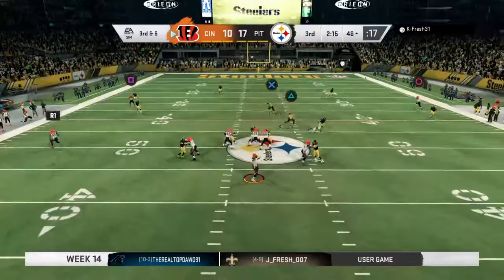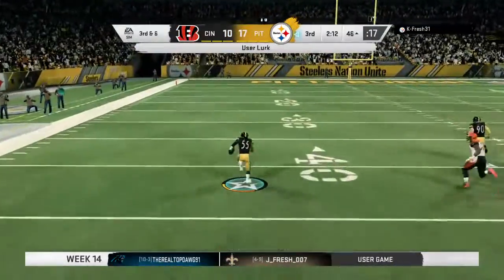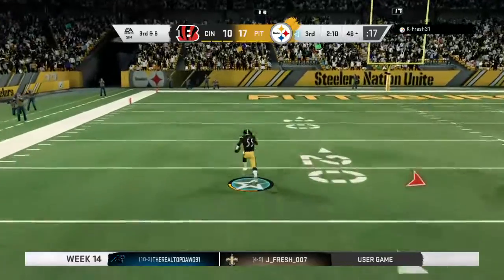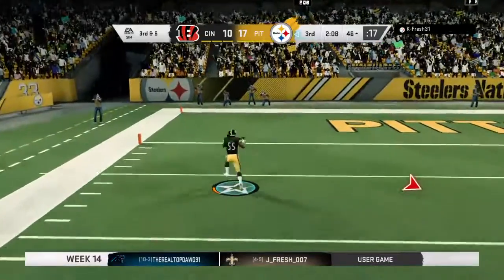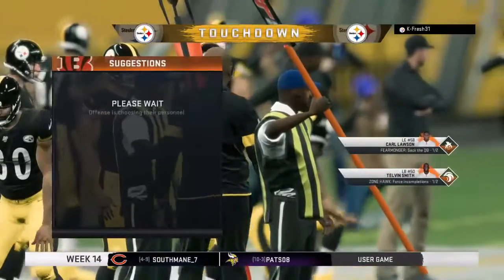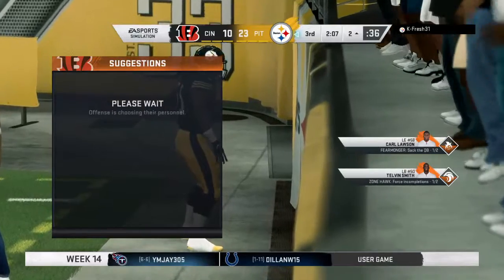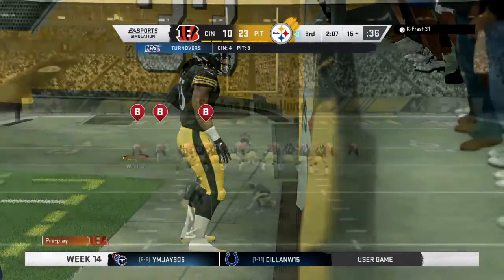Now back to throw. And for a third time tonight, he's intercepted. It's Devin Bush, the linebacker, who picks it. And he brings this one back. It's a pick 6 for a Steeler touchdown. Short throw, pick 6 right there.